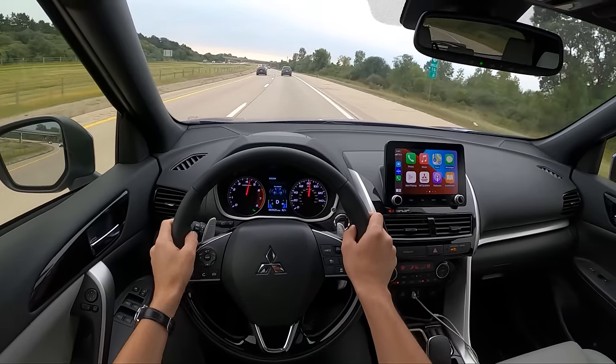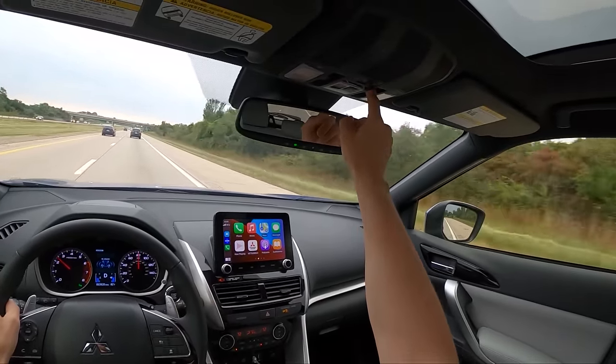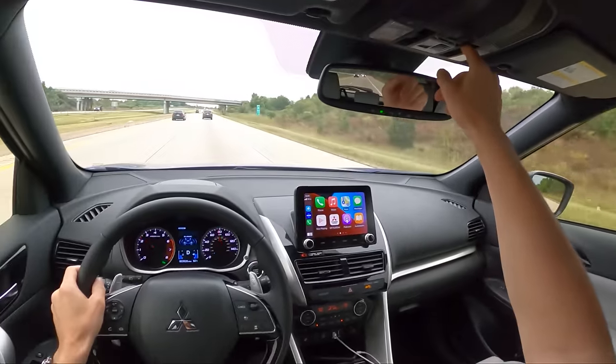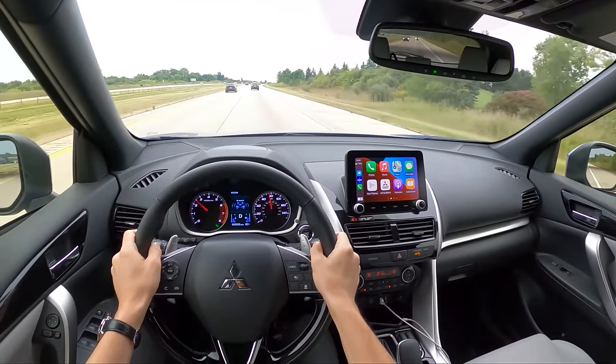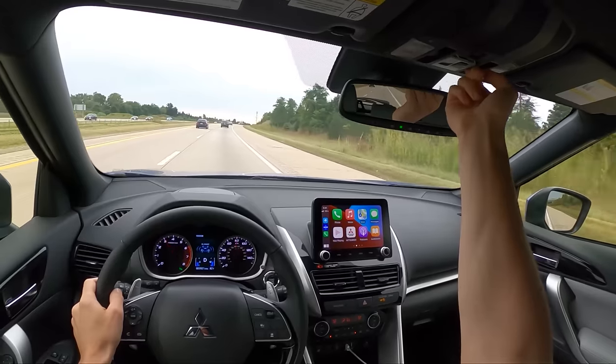At least the fake shifts are pretty responsive though. Let's see if wind noise goes away if we close the sunroofs. We even have a rear sun shade control right there and for the backseat passengers. Wind noise sounds about the same.